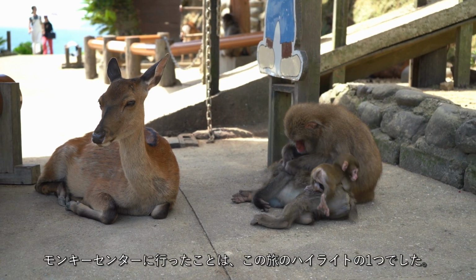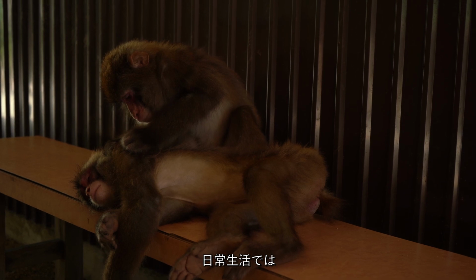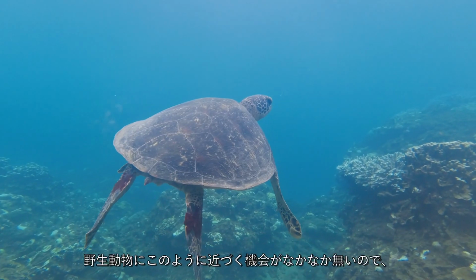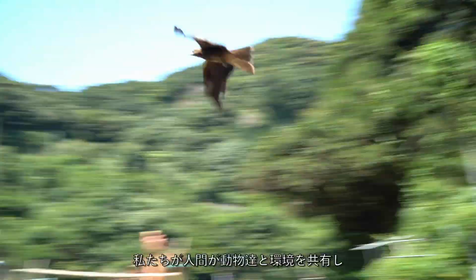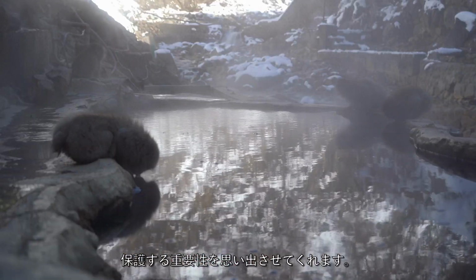Our visit of the Monkey Center was surely one of the highlights of this trip. In our daily life, we don't have many occasions to get this close to wildlife, so each occasion is special, inspiring a sense of respect and humility, as well as reminding us the importance of protecting the creatures we share our environment with.